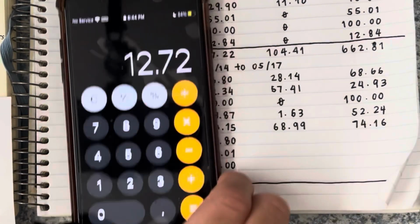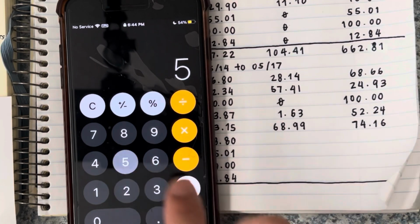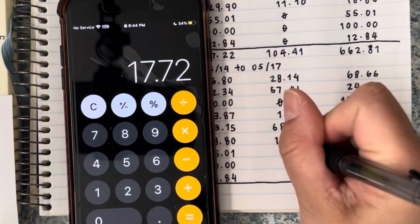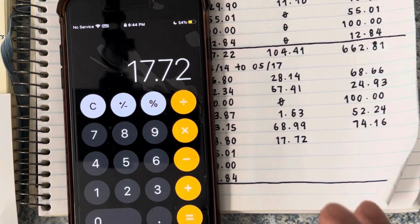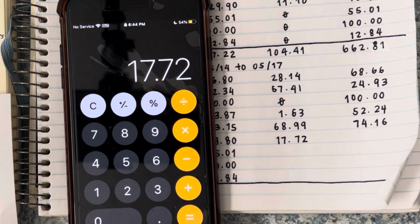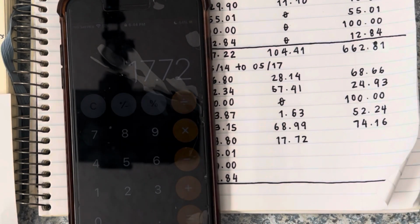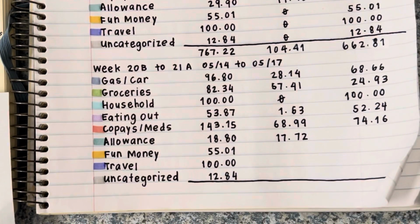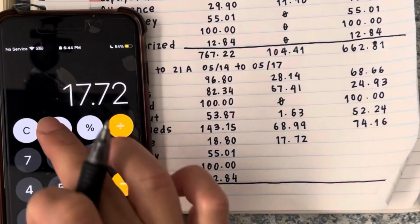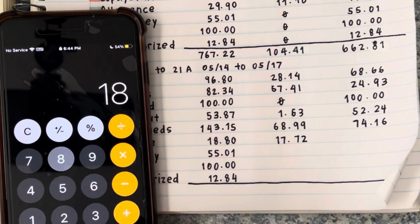So $12.72, what am I doing? $12.72 plus $5 is $17.72. So I was thinking too, obviously if I didn't buy the capris, I'd have like $60, right? But if I didn't buy like the Dollar Tree thing or the Walmart A5 bullet journal, I would have like $16.53 left over, which would have been like pretty awesome. But I am still proud of this. So I know it's not a lot, but it is a step.